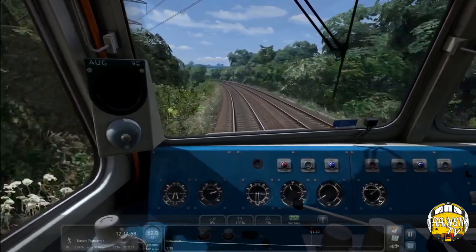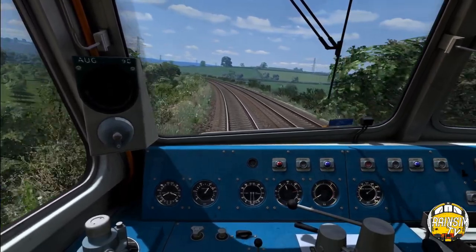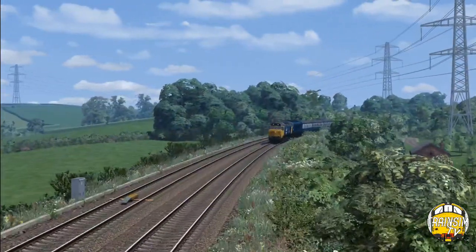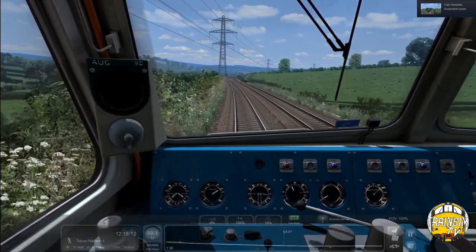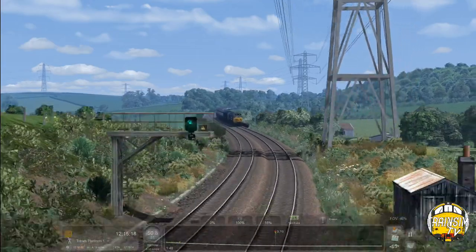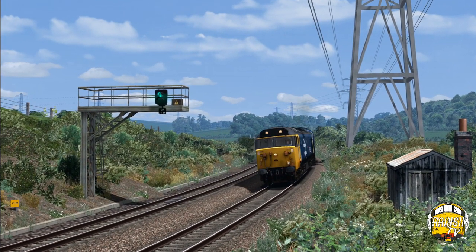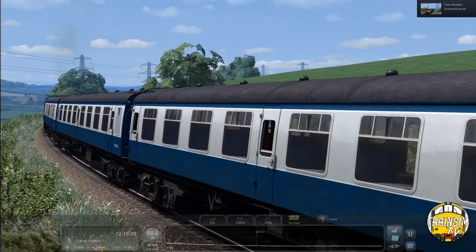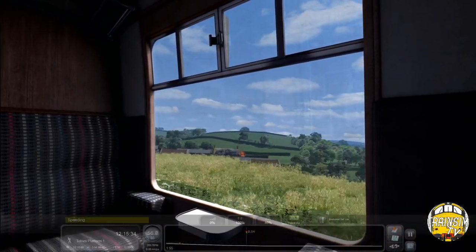As we come through Combe Fishacre, personally I always love this section of line when you're going along, leaning through the curves and everything. Got a great feel about it. Still trying to get a decent green shot. I don't think I've managed to get one yet. A little ride in the compartment.